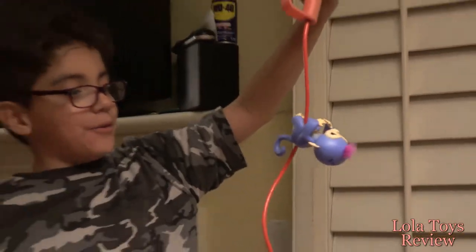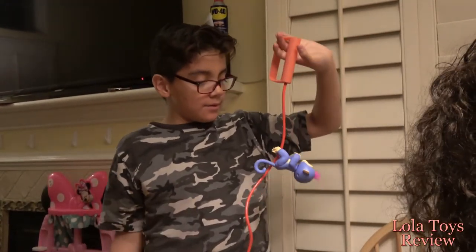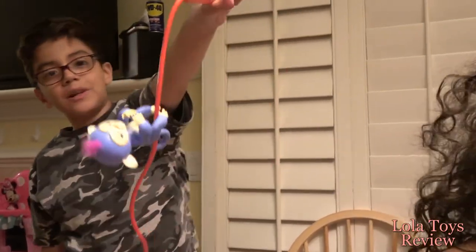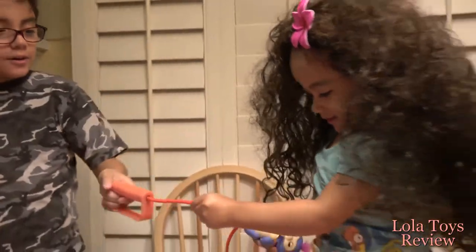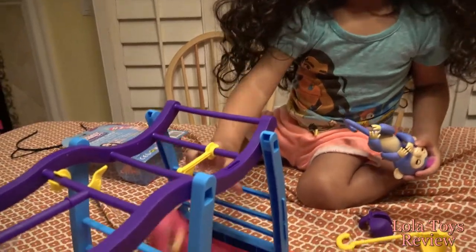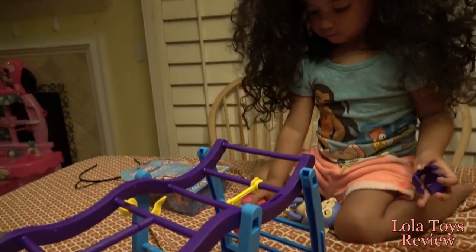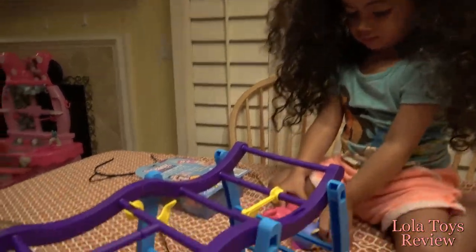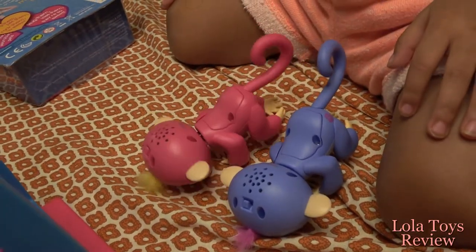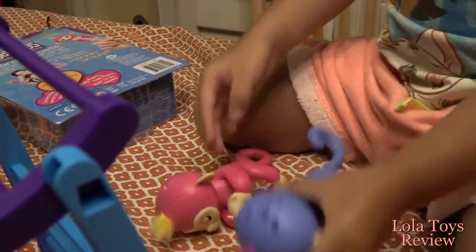Daniel, what do you got there? Whoa. I was trying to play jump rope and he came. Look at Lola fans. Oh, no. Boris is on some jump rope action over there. And Lola kidnapped Boris. Boris, I'm coming to you. Now Boris and Bella is playing in the swing set one more time. Let's see. Lola, turn them around. Let's look at their faces. Ooh. Cool.